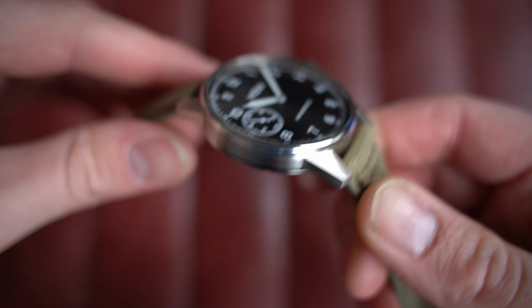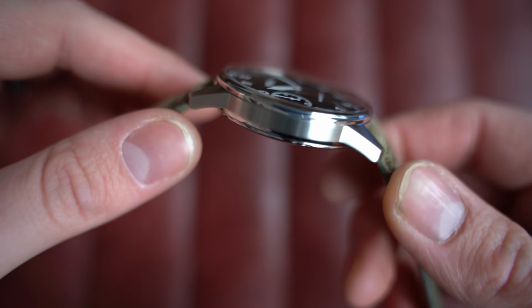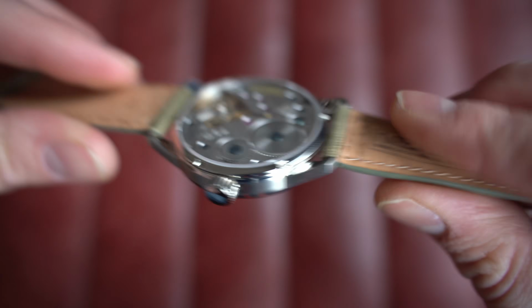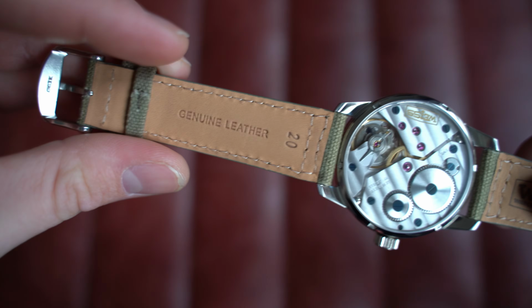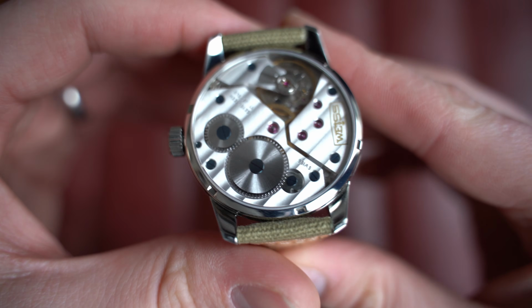stock condition. The gentleman who bought it from the original owners actually back in 2014, and has just had it in storage ever since and never worn it. So even the strap and everything, as you can see, it's like new. It's incredible. And now we've flipped it around, you can see that very impressive movement right there.